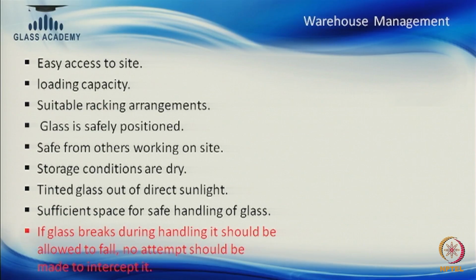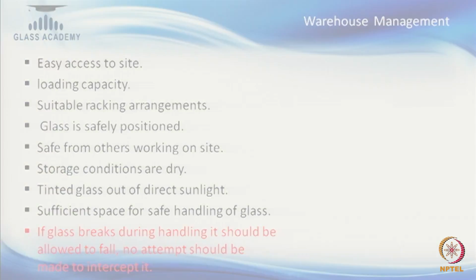Glass should be placed at a safe angle. Why are we repeating again and again? For stocking, for unloading, if this angle is not proper, it will not only scratch the glass, it will not only damage the glass, it will not only break the glass, but it can also result in accidents. So gentlemen, please be careful, keep the angle proper.